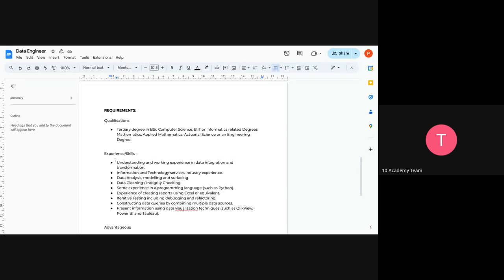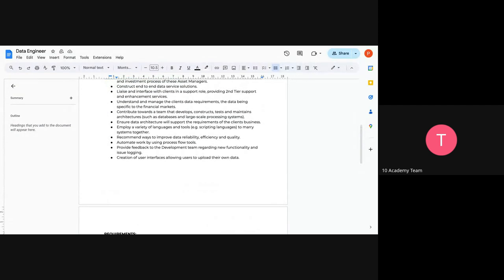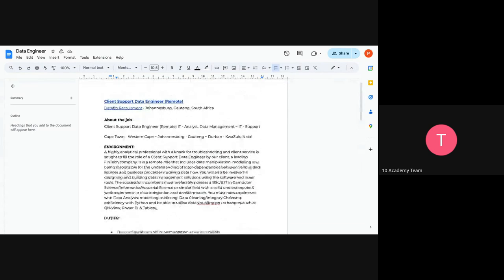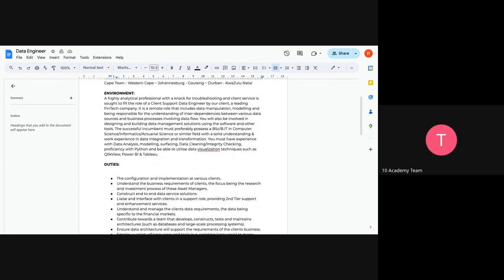So when you find some of the things you're not qualified for here, find a way to manage it in your cover letter. You can ignore them or talk about it, easy. So yeah, but this is from a junior role and mid-level role perspective.